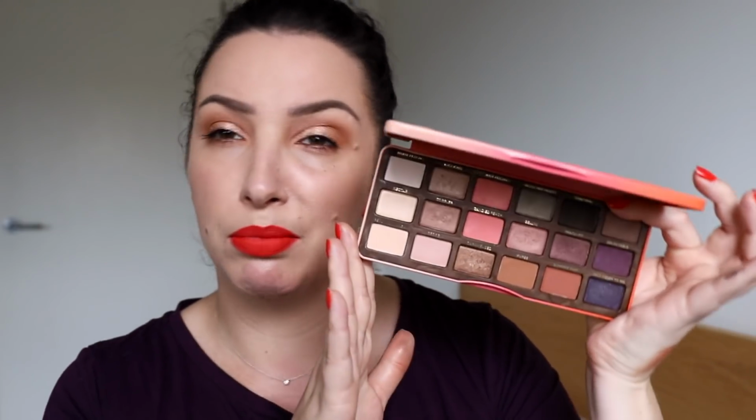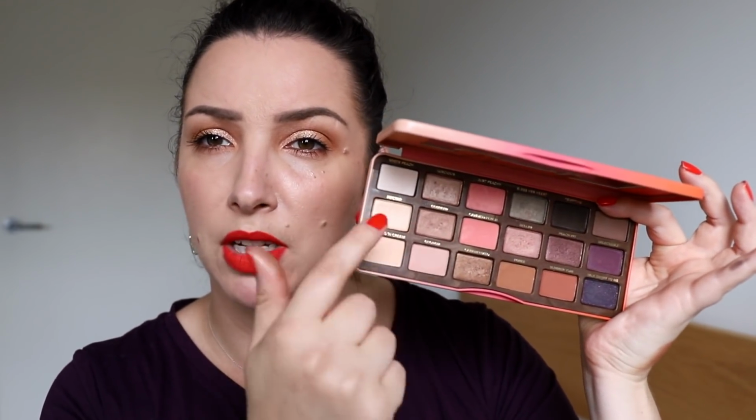And they mainly are like these shimmers here. I feel like the mattes aren't that impressive. They're okay, but I don't feel like they're as blendable as maybe the ones in the chocolate bar palette. They're fine, they work, they're quite subtle. If you want to build them up, you can, but they're just average mattes, but the shimmers are really pretty.